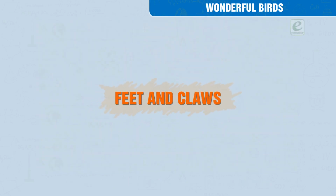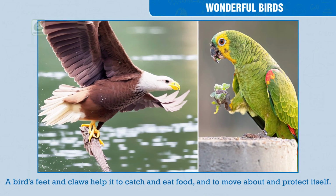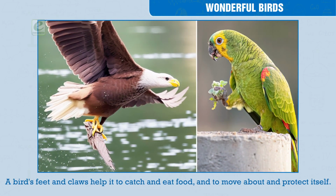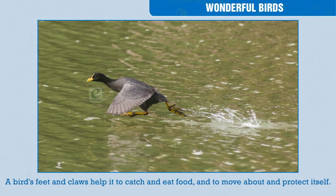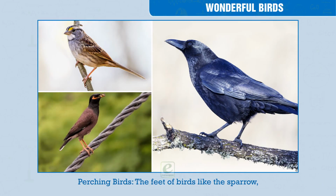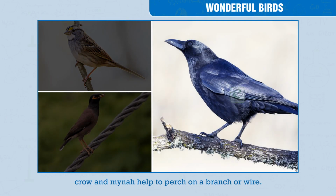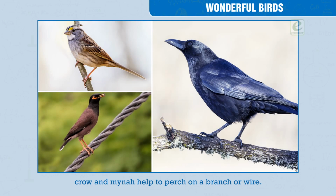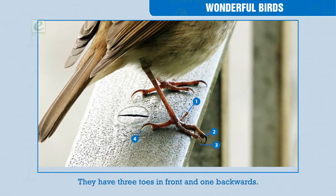Feet and claws. A bird's feet and claws help it to catch and eat food and to move about and protect itself. Perching birds. The feet of birds like the sparrow, crow, and myna help to perch on a branch or wire. They have 3 toes in front and 1 backwards.